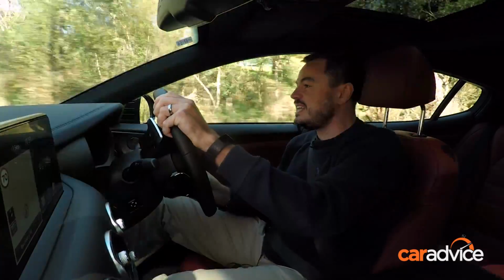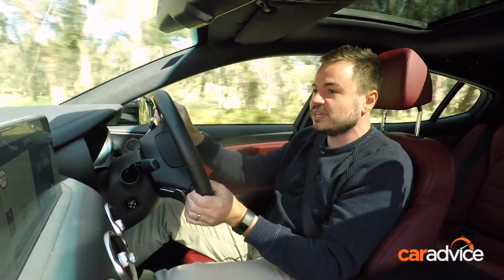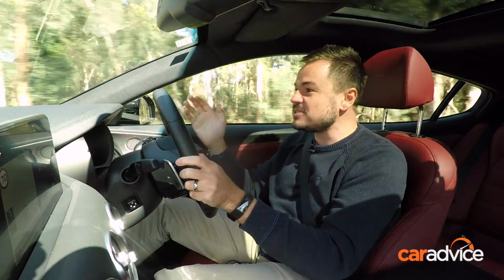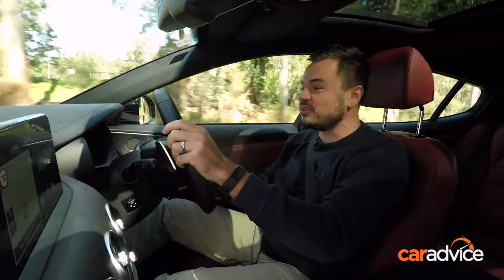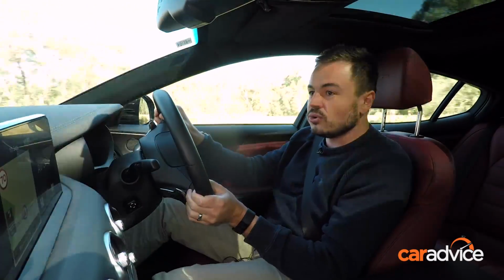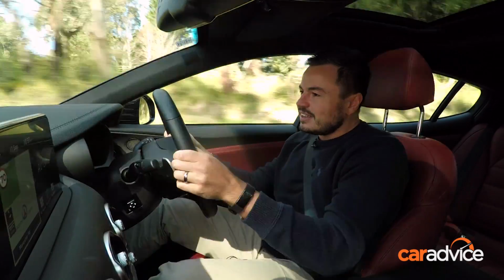That 510 Newton meters of torque, it is completely understated. You've got a 3.3 litre turbocharged V6. It just keeps going. It's almost like it just doesn't want to give up, and you just don't feel like there's any ceiling to the amount of torque it's going to deliver. Sticks beautifully through the corners.